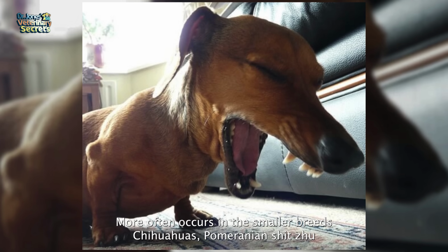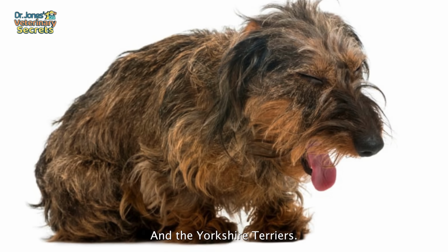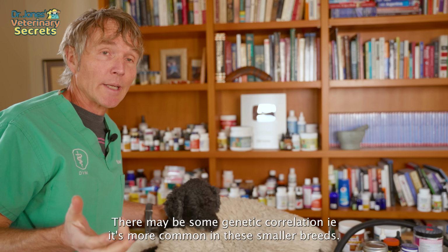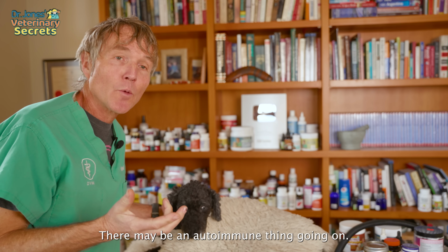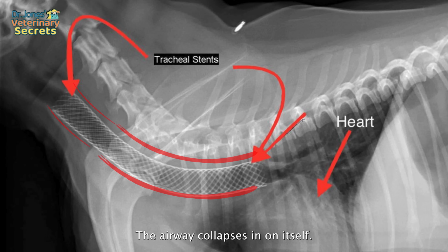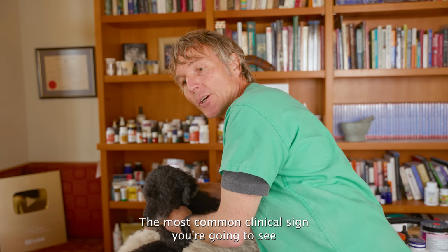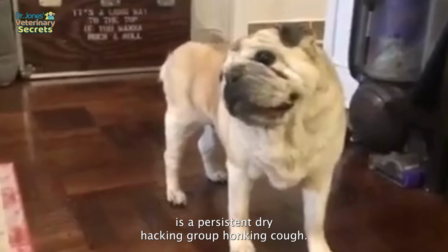It more often occurs in the smaller breeds: Chihuahuas, Pomeranians, Shih Tzus, Lhasa Apsos, Poodles, and Yorkshire Terriers. As for the underlying cause, there may be some genetic correlation, since it's more common in these smaller breeds. There may be an autoimmune thing going on in the immune system, attacking these little cartilages. They get weaker, and the airway collapses in on itself. The most common clinical sign you're going to see is a persistent, dry, hacking, goose honking cough.